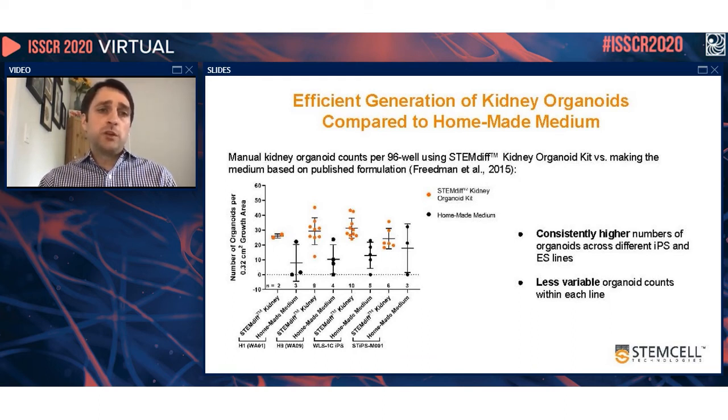Here you can see manual kidney organoid counts per 96 well using our kit, or as I mentioned, the homemade media. And you hopefully appreciate the consistently higher number of organoids across the multiple cell lines, as well as a lower variability of organoid counts within each line.